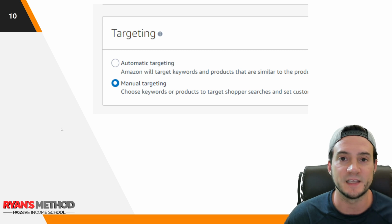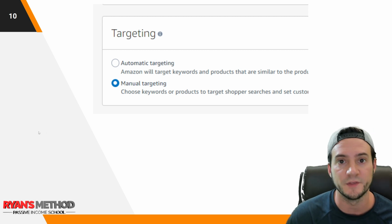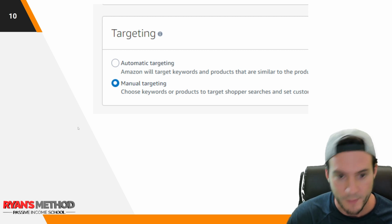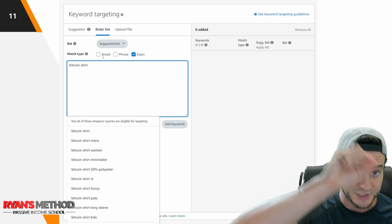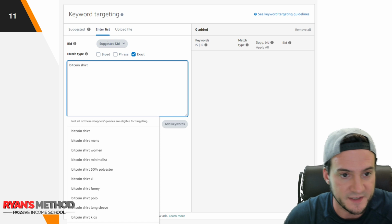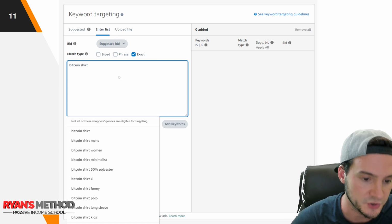By the way, I wanted to see how much money they're bidding to get premium rank on the term Bitcoin shirt. So I went to Amazon ads, I went to targeting, manual targeting. Then I went to the keyword targeting section. I switched it from suggested to enter list. And under enter list, you can just keep it on default, which is suggested bid. I put in an exact match and I typed in Bitcoin shirt.